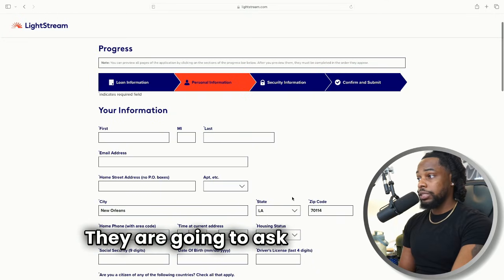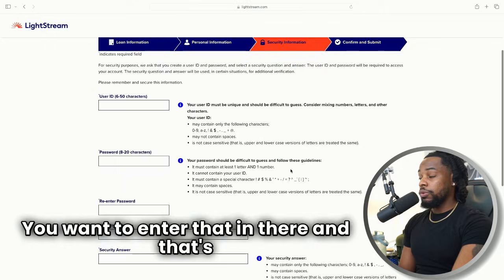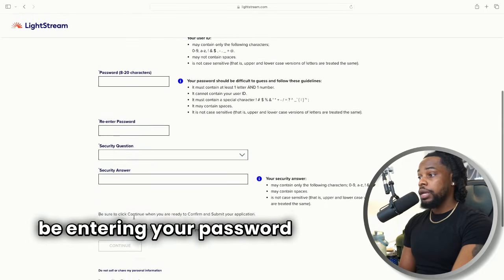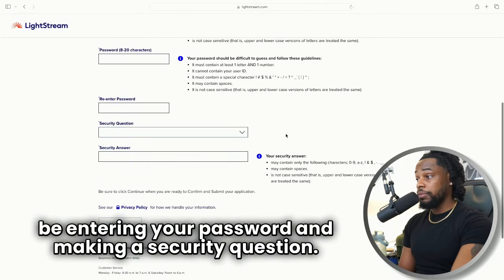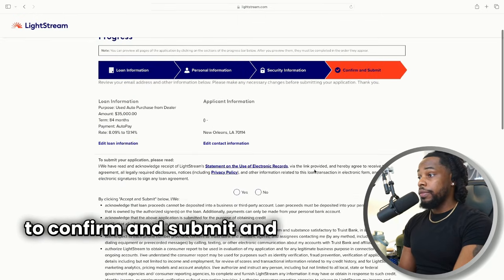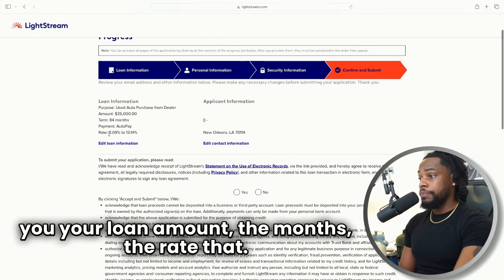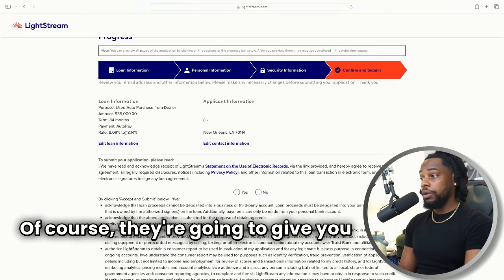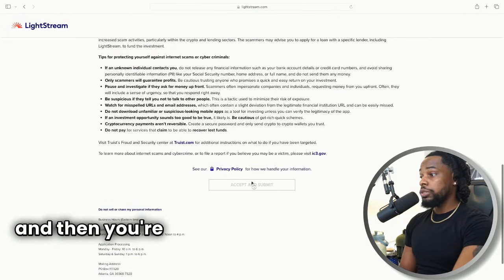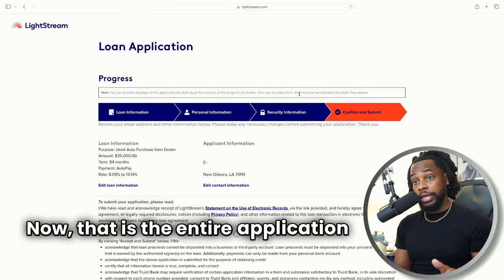They are going to ask you for some security information. You want to enter that in there, and that's going to be creating a username, entering your password, and making a security question. Once you finish all of that, you'll be able to confirm and submit, and they're going to give you your loan amount, the months, the potential rate. Of course, they're going to give you a range, and then you're going to click yes, and then you're going to accept and submit. Now, that is the entire application process.